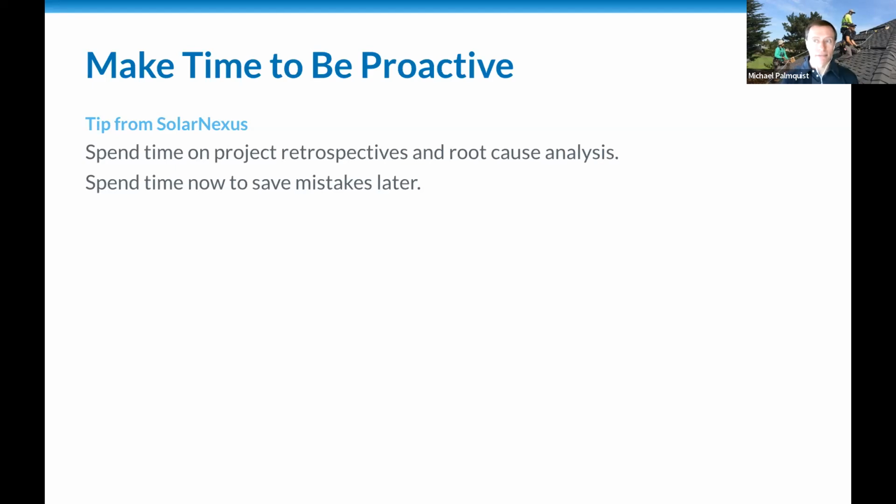Many contractors never take the time to get detailed feedback about individual projects in any organized way. Oftentimes the feedback comes only if a customer is dissatisfied. And while customer feedback is valuable, it doesn't tell you the whole story, right? A key aspect of retrospectives is that they solicit feedback from everyone involved on the project, including the employees in the field, such as the site technicians and the install teams.